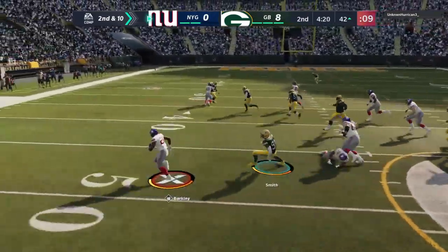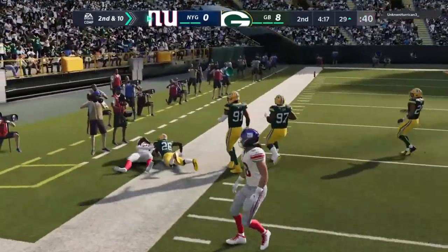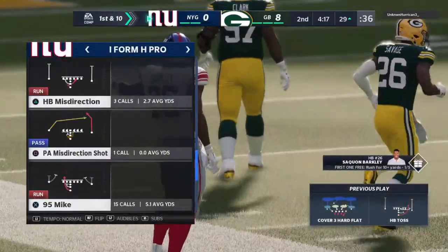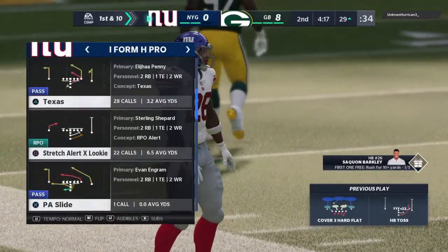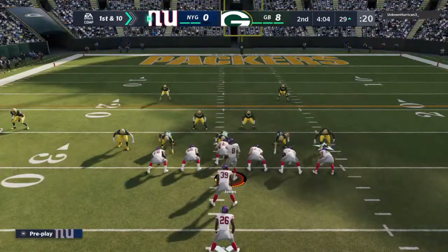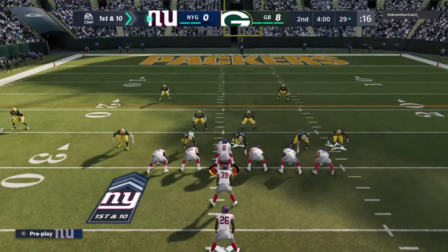On second down now, Barkley. And he is out of bounds, but not before he's inside the 30. A gain of 13. It's a first down. As soon as he caught that toss and looked upfield, you could tell they had a big numbers advantage blocking-wise. They certainly did, which means oftentimes your safety will be unblocked.